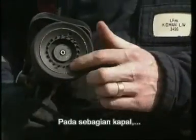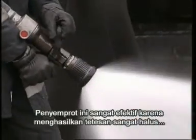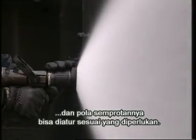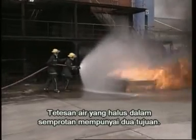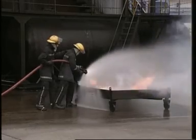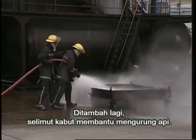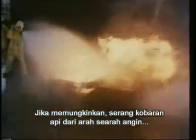On some vessels, a nozzle is available with turbine-driven revolving teeth. This nozzle is very effective because it produces very fine droplets and is adjustable to whatever spray pattern is required. The finely divided drops of water in the spray serve 2 purposes. They reduce the heat of the fire to below the ignition temperature of the burning material. In addition, the blanket of steam helps seal off the fire. If possible, attack the blaze from the windward side or where there is the least smoke.